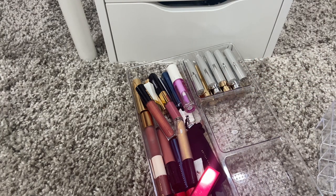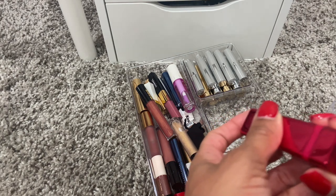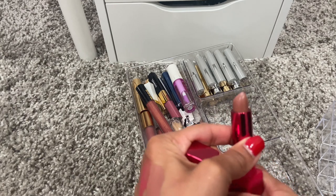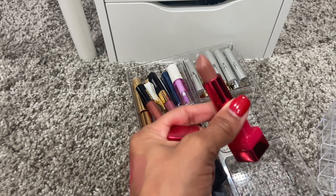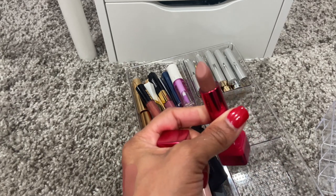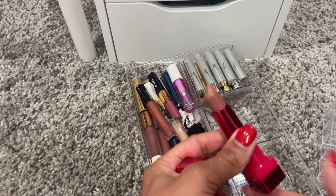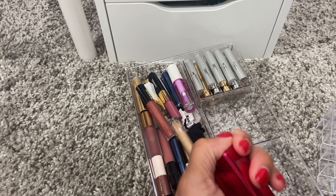This one is in the shade Amorosa. I think she came out with this one this year. And this one is nice. Not one of my most favorite shades between the three that I have from the brand, but this one is nice, so I'll keep this one.